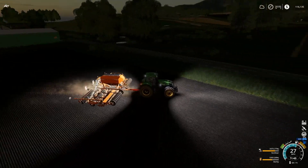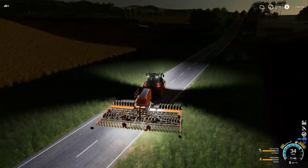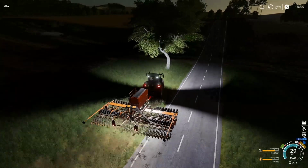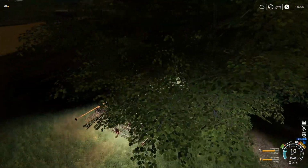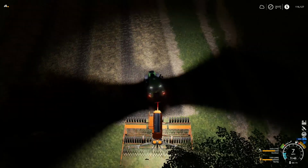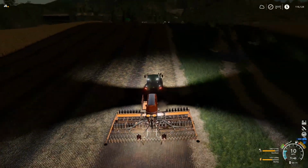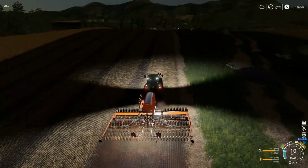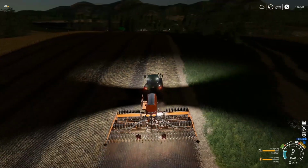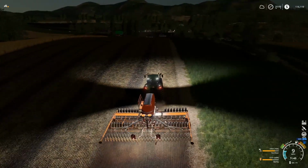All right, let's cross the street. Lower that down. Watch out for the tree. Get a bird's eye view here so I can see what I'm doing. And more barley. So the bakery is going to be busy. I just want to get the barley in there so I can kind of repay for it, if that makes any sense.